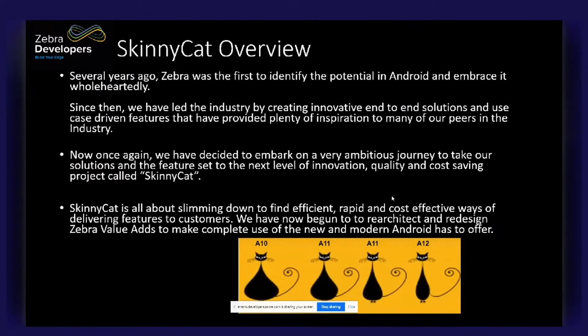Several years ago, Zebra was the first one to recognize Android's potential and embrace it completely. We were the first in the enterprise field to come out with ruggedized mobile devices. Since then, we have come a long way, with several end-to-end solutions, several mobile devices, SKUs, and hardware and software. Hundreds and hundreds of use case-based features have been created, and probably many of you already use them.